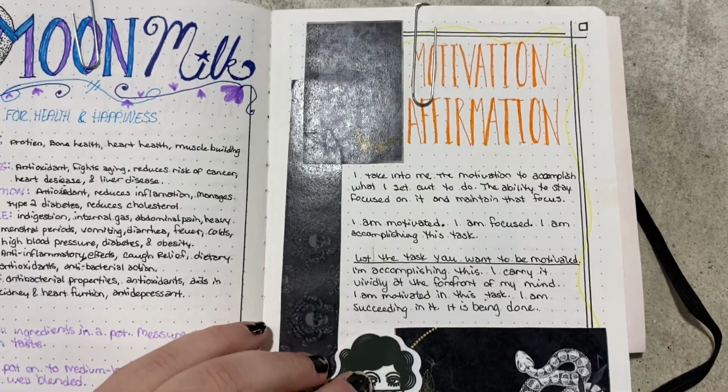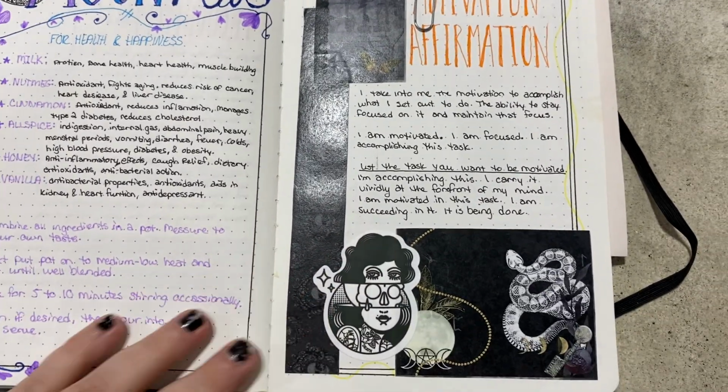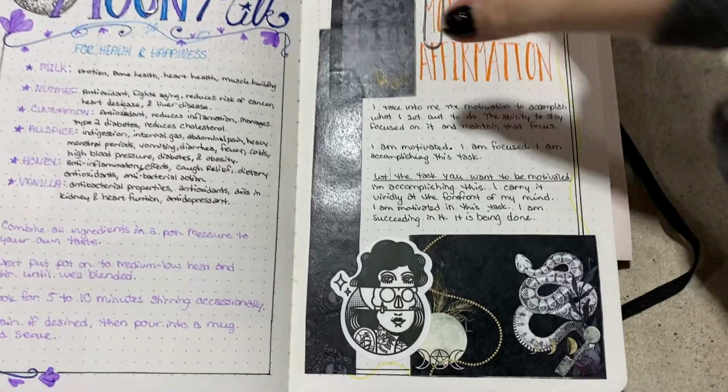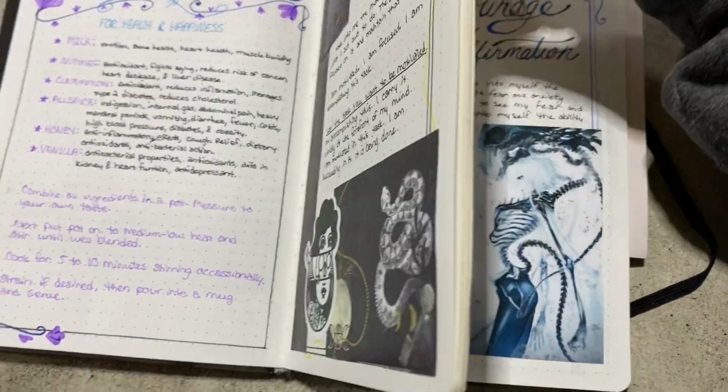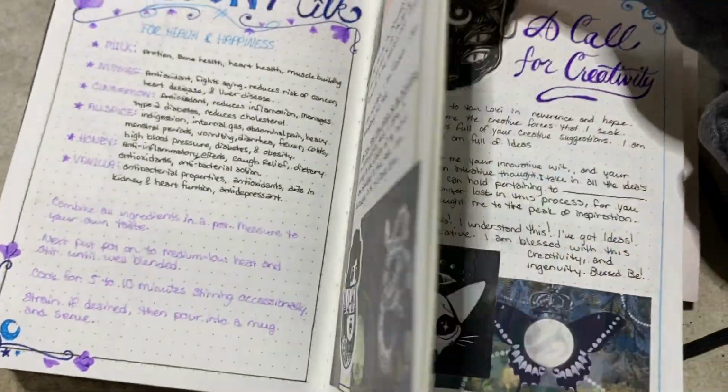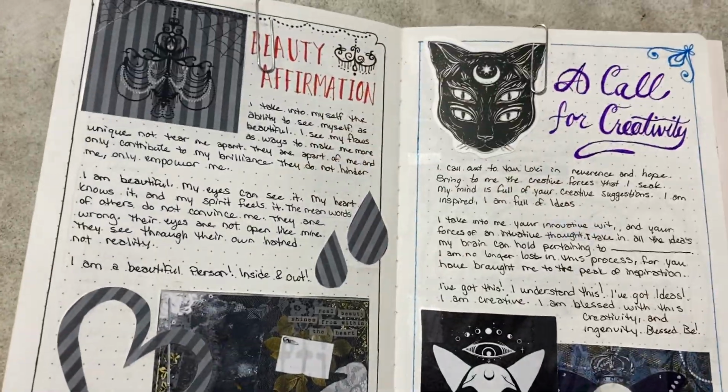This is my motivation affirmation, because again, some people just need an extra bit of motivation. It happens. I skipped too much. There we go.